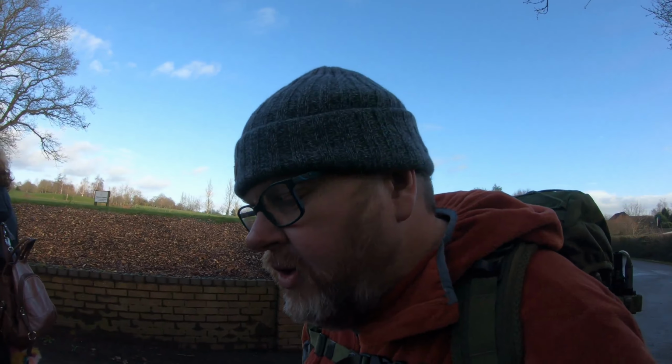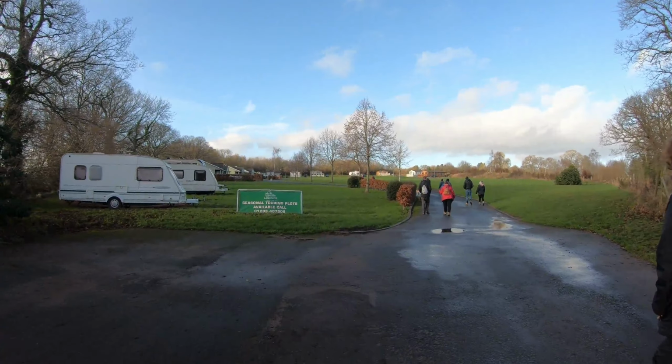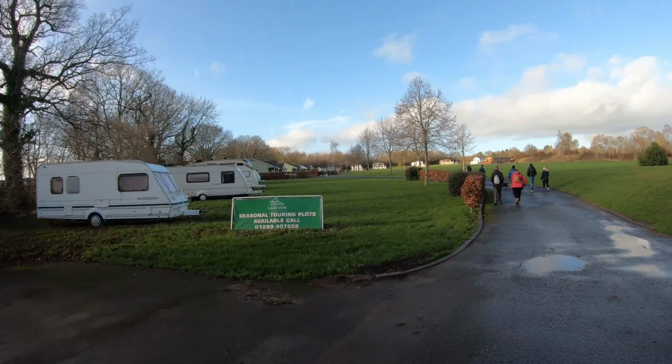So we're assuming from this walk that you've asked permission from the golf club to park here. We're heading up the drive, which isn't actually a public right of way. There is a footpath running to the left of it, but because we've asked permission, we're being a bit cheeky. It's an absolutely beautiful golf course here, and there's all these beautiful lodges as well. So you can put your caravan here.